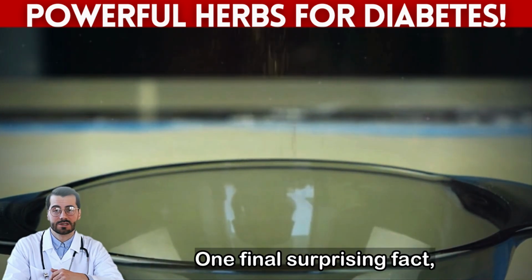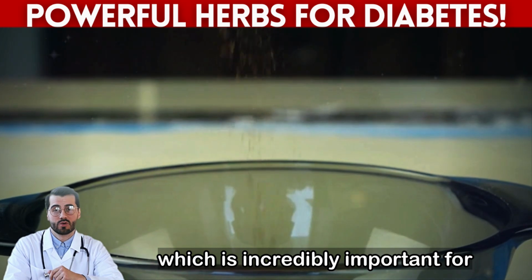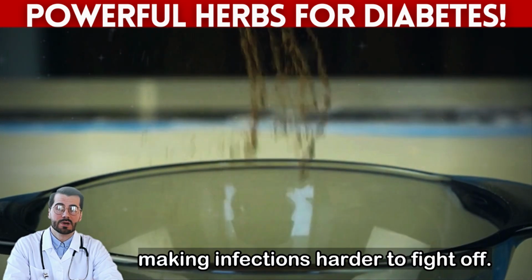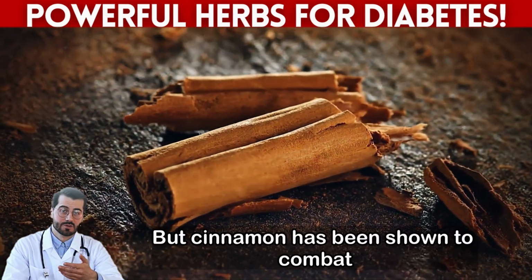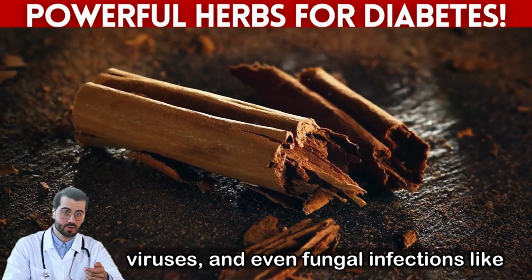One final surprising fact: cinnamon might even help fight infections, which is incredibly important for diabetics. High blood sugar weakens the immune system, making infections harder to fight off. But cinnamon has been shown to combat bacteria, viruses, and even fungal infections like Candida.